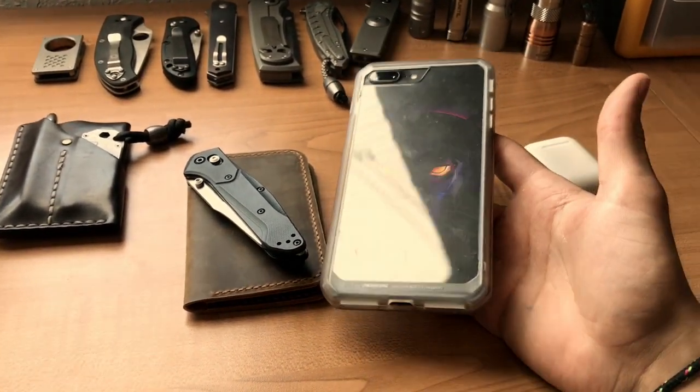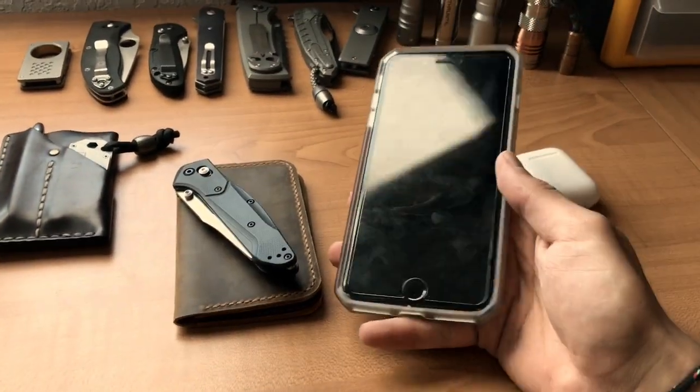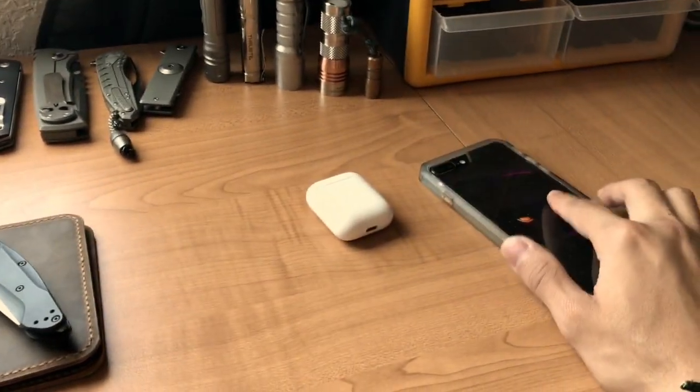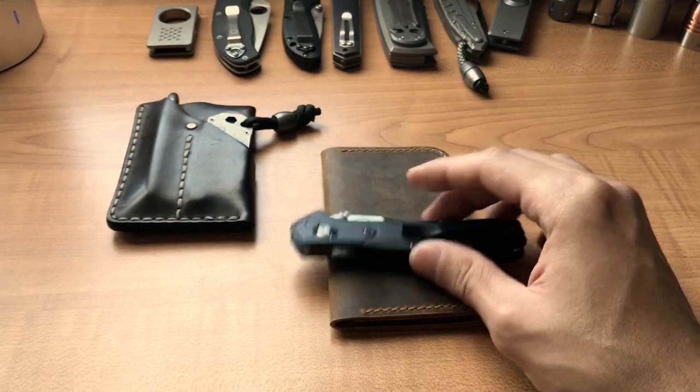Apple headphones. iPhone 7 Plus. It works beautiful. I got a skin on it with a clear case. Very beastly phone. Still, it's a little bit old, but still pretty good. Can't wait for the iPhone 8.